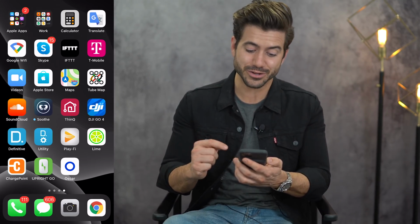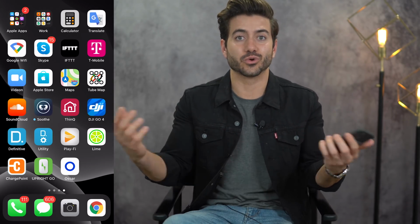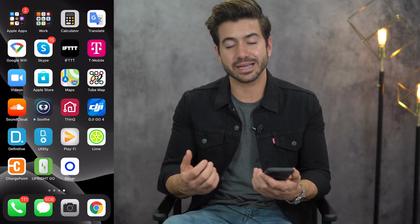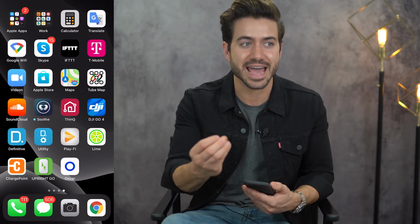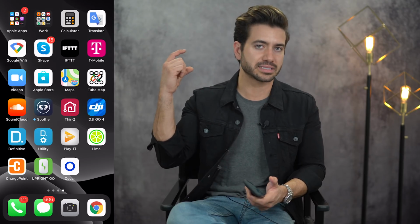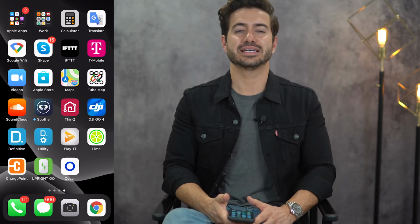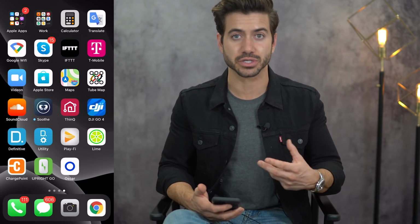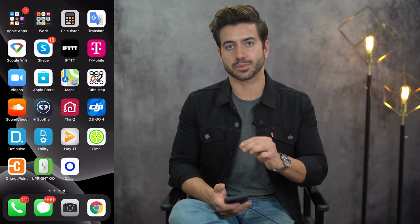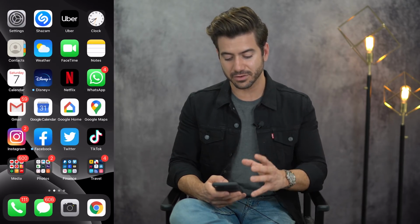DJI Go, which I use a lot for my drone. Soothe is amazing. Soothe is an app that you just go in there and you order massages to come to your house. I don't do it often, but when I do get a massage, there's something about getting a massage at home. Upright Go, which is for this device that I have that sticks to your back. It doesn't plug in like the Matrix, it just sticks to your back with a sticker, and then it tells you to have better posture. It tells you exactly what your posture is like at that moment, and I don't have the best posture, so I'm trying to work on it. Upright Go is a great app for that. And that is what I have on my phone.